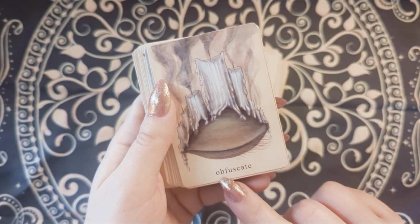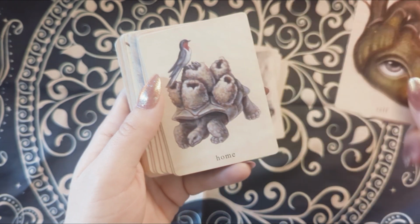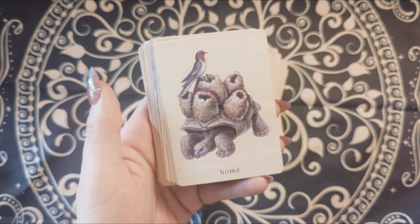So look at this, it is a great word. Obfuscate. I don't know if I'm even saying it right. Beautiful. This is the Earthbound Oracle.